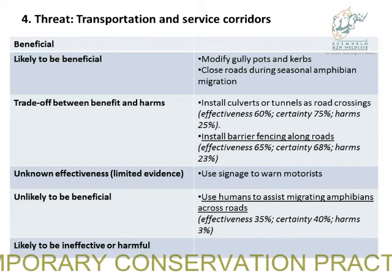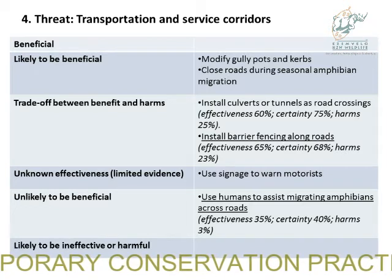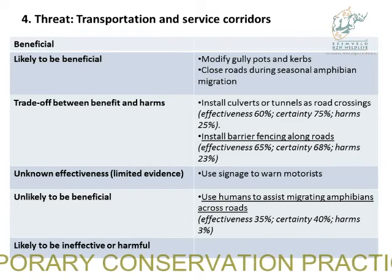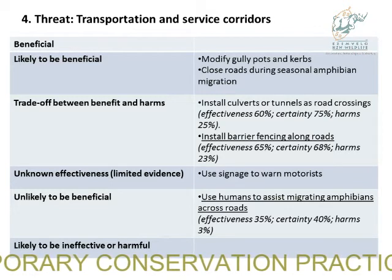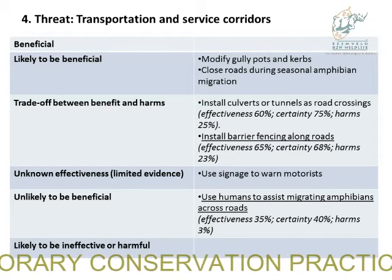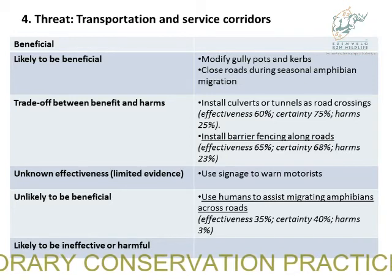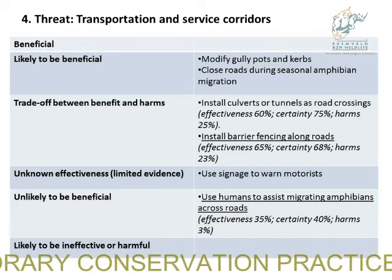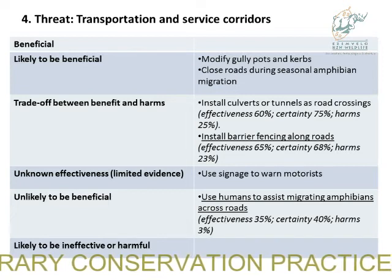Transportation and service corridors. That intervention dealt with threats that many amphibians around the world are faced with in terms of roadkill and fragmentation of their habitat from transportation corridors, and one that is potentially very applicable to South Africa as well. And I picked out just a few. Installing barrier fencing along roads was found to be 65% effective. The certainty of the evidence was 68%, and relatively low harms, 23%.